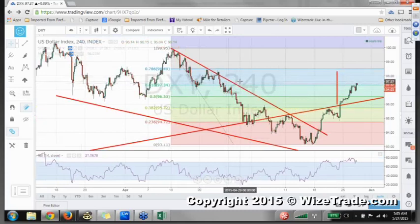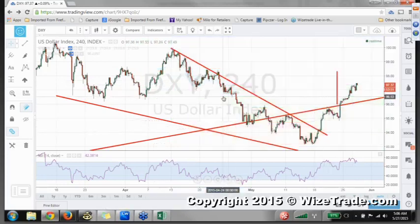I mean, I don't know where the next resistance level is. That's the problem. That we're in between fibs. Delete this really quick. I'm gonna try something else.